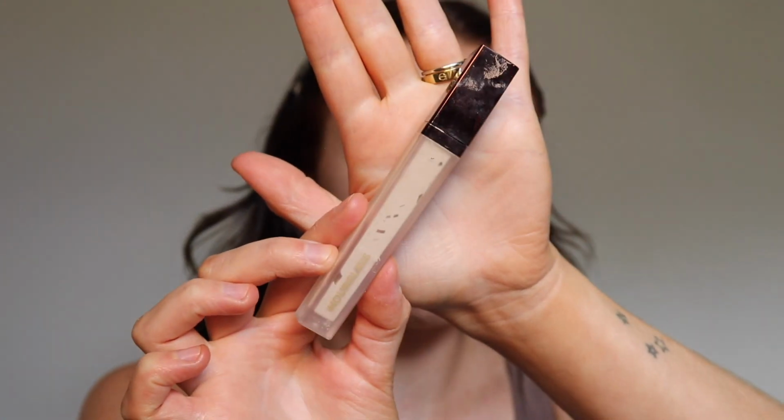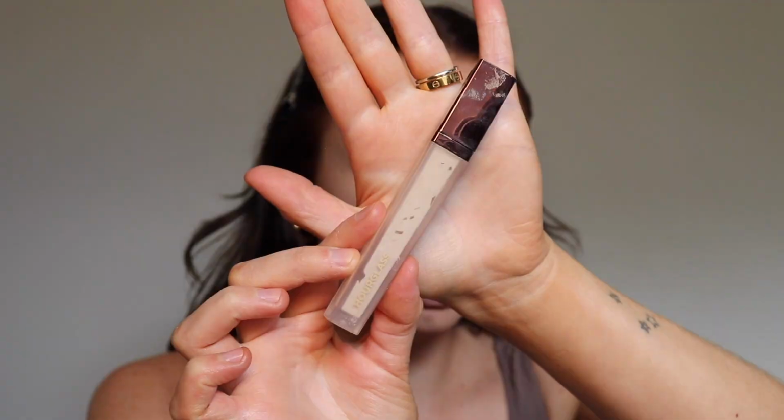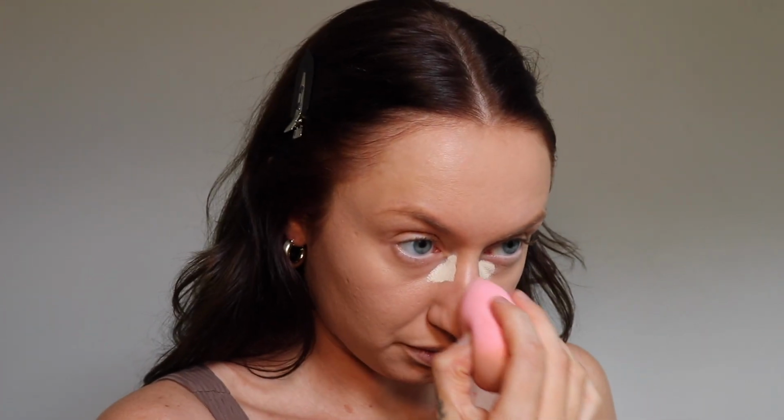I cannot wait to buy a new one of these during the Sephora sale. I'm going in with my very old Hourglass Vanish concealer in the shade Birch. I have barely any left. I have to like churn it.